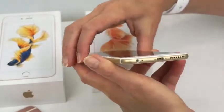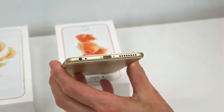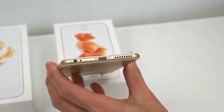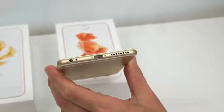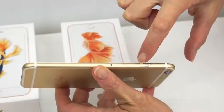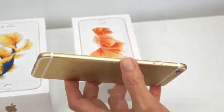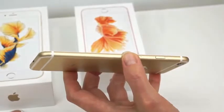The bottom has the Lightning connector and the single speaker. The speaker is louder, noticeably louder on the 6S Plus. It is bigger. It's got room for a bigger driver. Again, not a surprise. Your headphone jack is down there. And there's your SIM slot and the power button. As ever, no expandable storage on the iPhone line, so no micro SD cards for you.